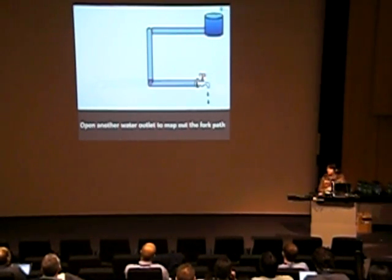A typical home usually has one single inlet and many faucets and outlets. In other words, pipes form a distribution network with tree-like branch or fork points. To sense a different path from the fork points, we can open another water outlet, drop the PipeProbe into the inlet, and map out the fork path.